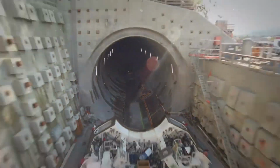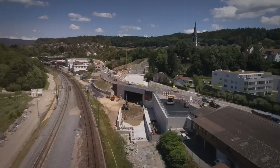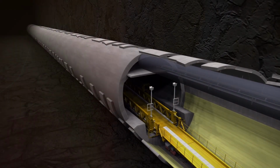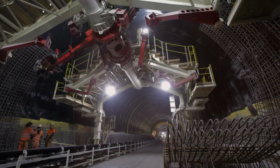The third tube comes equipped with a fiber optic network that powers everything from lighting to fire detection. Want real-time traffic data? Done. Need emergency signals? They're there. This tunnel doesn't just stand still. It speaks, monitors, and adjusts. It's almost as if it's a loving tunnel that knows how to take care of itself.